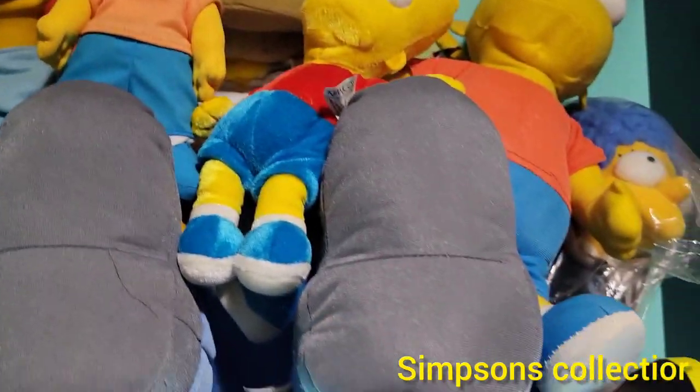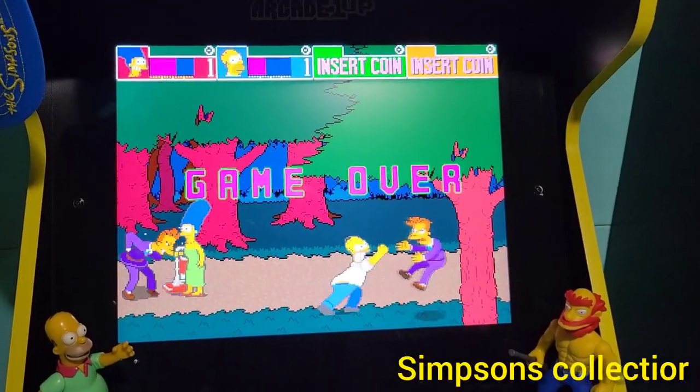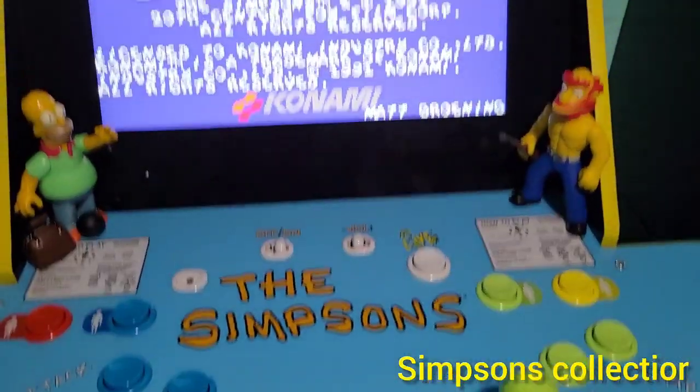But this is my 1-Up arcade. There's some of the gameplay right there. That's pretty fun to play when you have friends and family come over and they want to play. It's pretty fun to play with everybody.